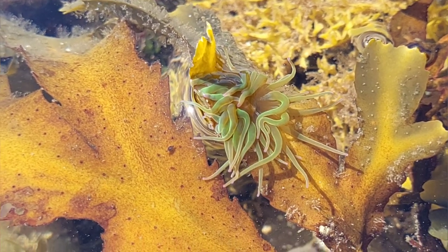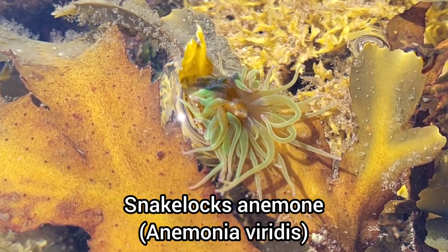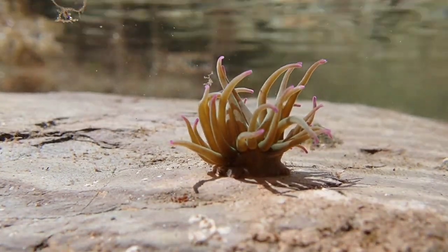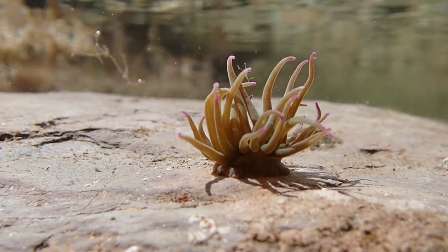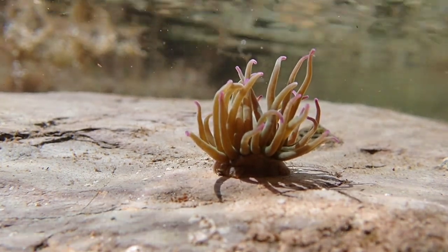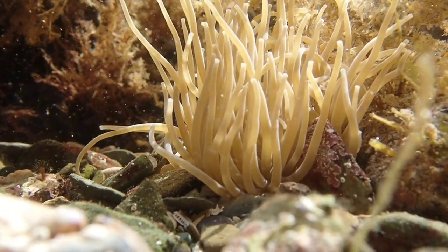The first find was a species I'm all too familiar with, a beautiful Snakelocks anemone attached to a frond of seaweed. This Snakelocks anemone has a less vibrant coloration than the previous two, but it was still great to see.